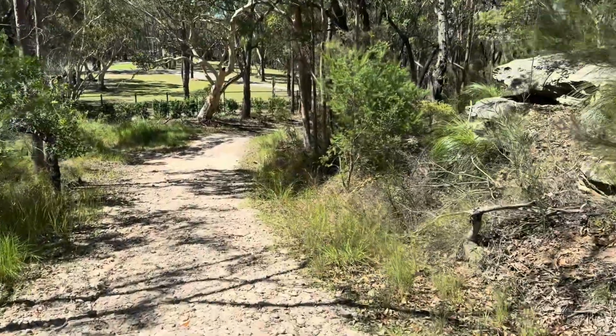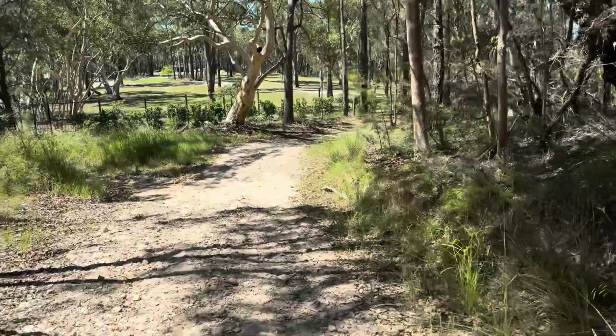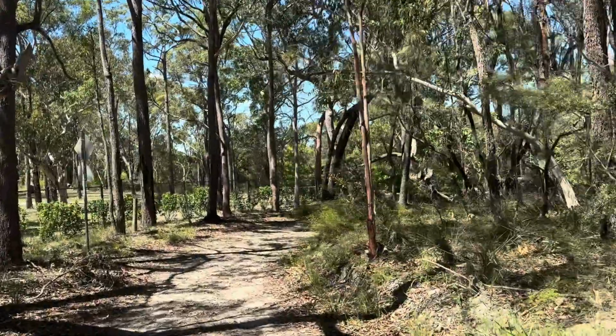A couple of loose rocks. Let me just jog this down. But yeah, I think this is a great trail. It's so close to so much of Sydney. It's one of those gems that's hidden right under our nose.